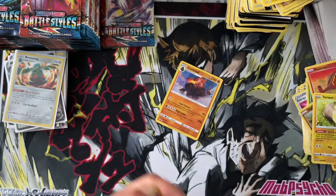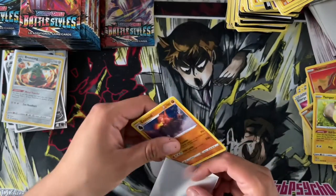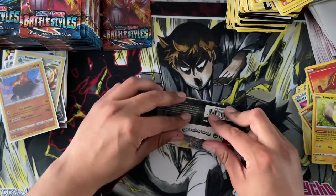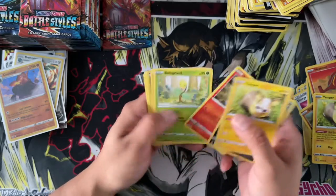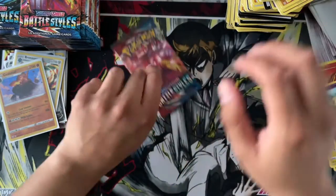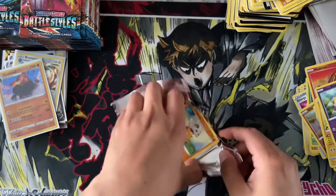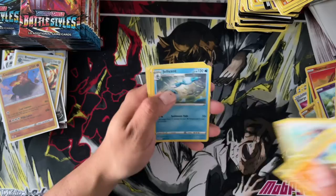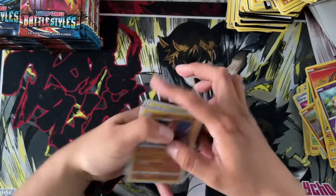Yamper. Colossal. Yamper again. Galarian Slowpoke. Cubone. Escape rope. And yeah. So we'll quickly go over the top ones that we got for this one.